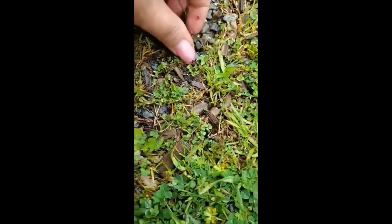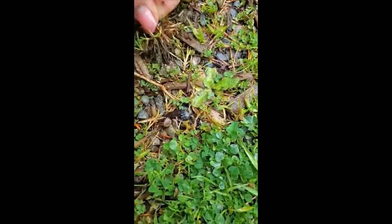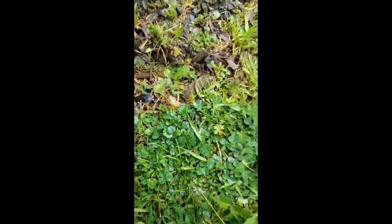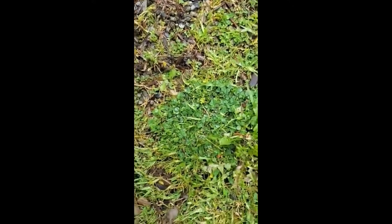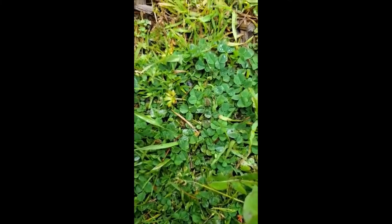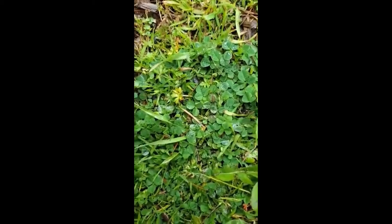So these guys will go all in, like in between rocks, and they'll just make this mat of really, really tough to remove roots, especially late in summer when it gets hot and dry. It just hangs on like a son of a bitch. So that is black medic. I don't know why they call it that. I think I looked it up and I forgot. So you can go and look it up. Google is your friend.